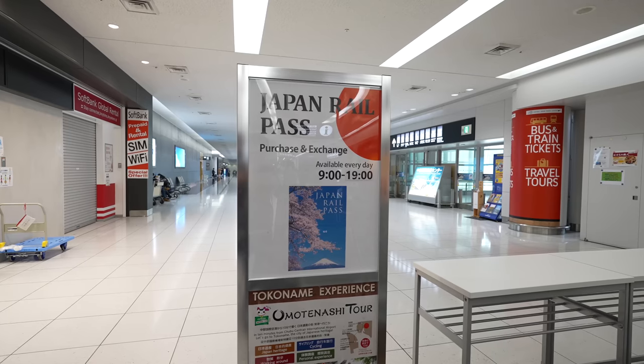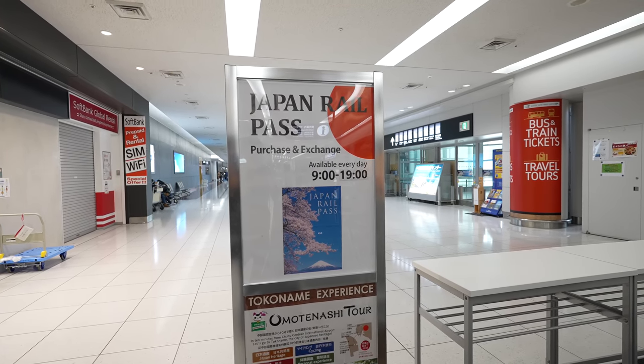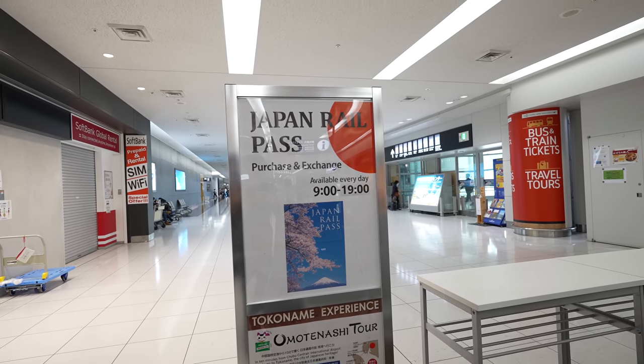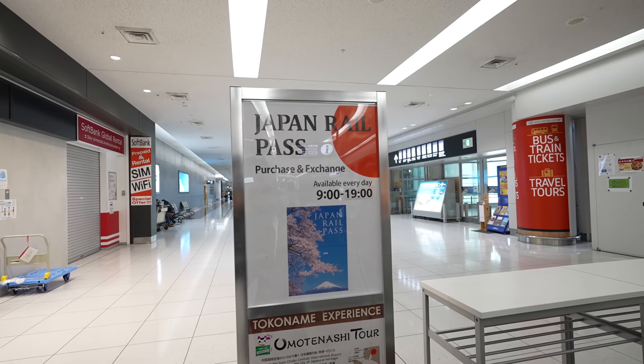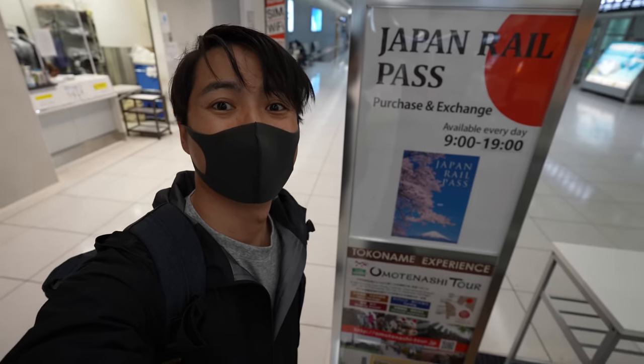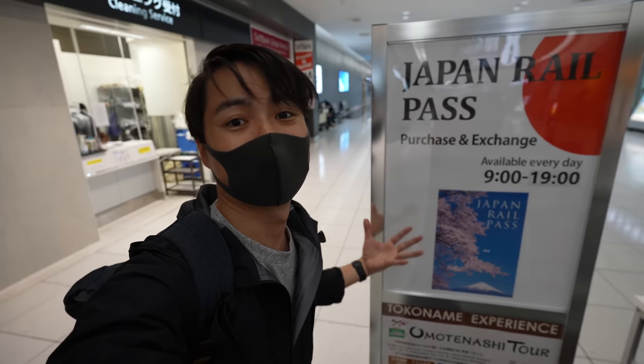You can buy the JR Pass over here too. JR Pass is a train ticket that you can have a really good discount. Only foreign travelers can buy it, locals cannot. Well, if you are traveling to Japan, I strongly recommend getting one. I'm a local, so I can't buy it yet. But if I were a traveler, I would definitely get one.